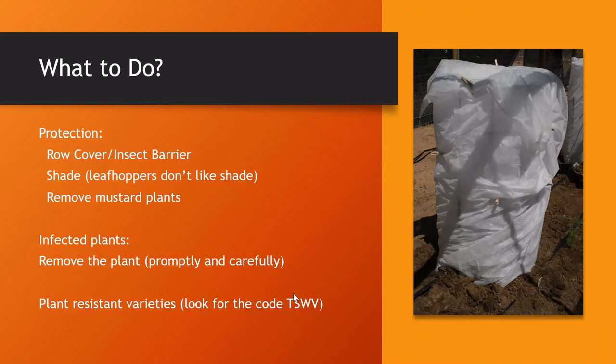Okay, here's what I suggest with the problem of thrips and beet leafhoppers. This is called row cover or insect barrier. It goes by both names. And what I do is I wrap my tomato cages completely. I close the top, the bottom, I put soil on the bottom of the row cover. So it is really completely enclosed. And I do this as soon as the plant goes in the ground.